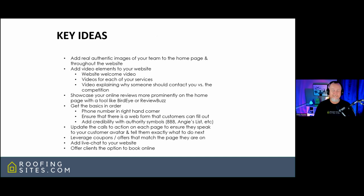Update the call to actions. This is another huge one right there, right? Make call to action buttons that stand out from your website, that are clear and don't say things like click here, right? Click here to get a free estimate is a better call to action. You're telling them exactly what to do, and it's super clear, right? And it's a stronger call to action than click here, okay?